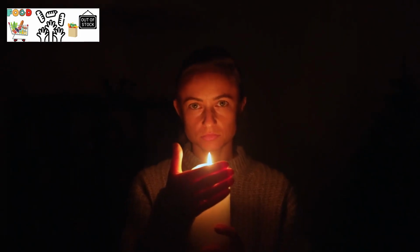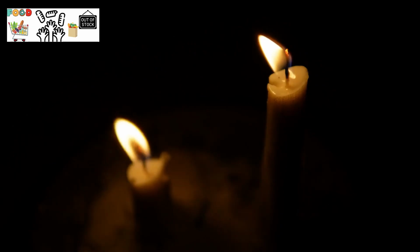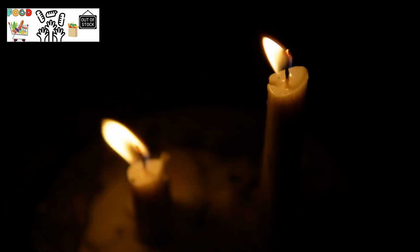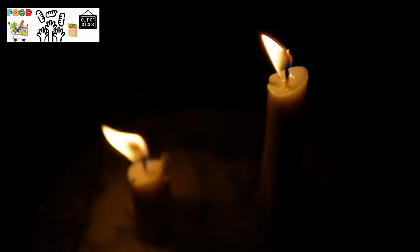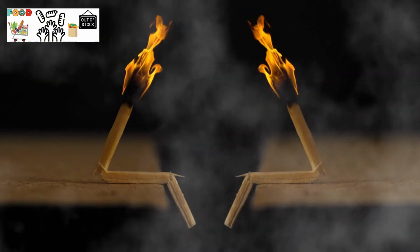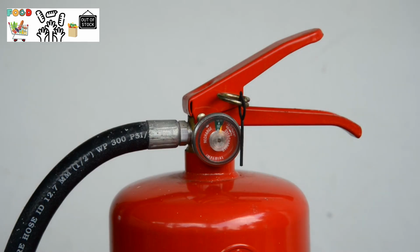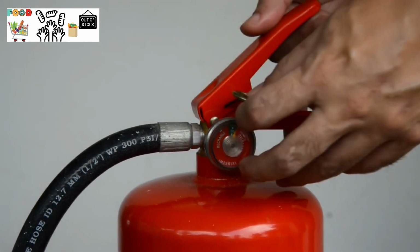Candles are another item people rush to buy during blackouts, but they come with risks. House fires tend to spike during power outages, often caused by the improper use of candles. If you're relying on candles or any flame-based lighting or heating, it's crucial to stay safe. Make sure your home has working smoke alarms, and keep extra batteries for them on hand. Also, invest in fire extinguishers for emergencies.